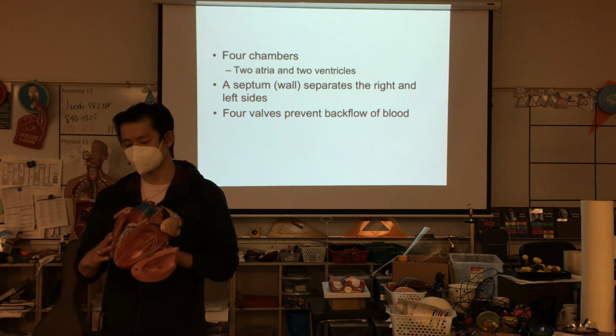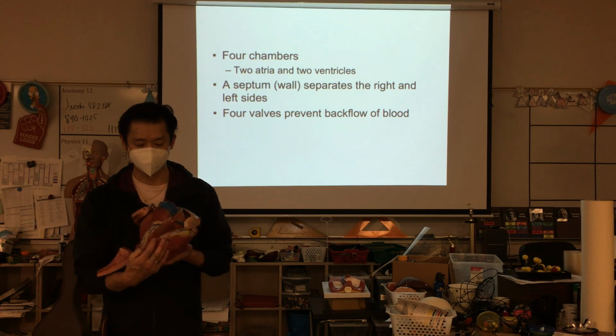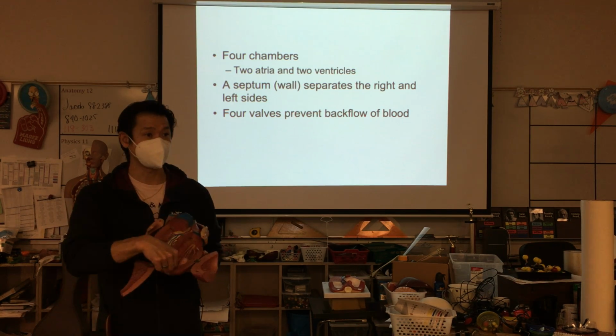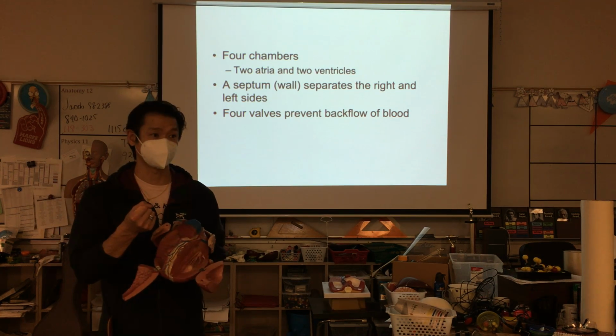And that's because this one just has to pump blood to its neighboring lungs, while this one has to pump blood to the tip of your head, all your organs to your toes. So this one actually has a really big muscle layer because it has to push the blood the furthest.